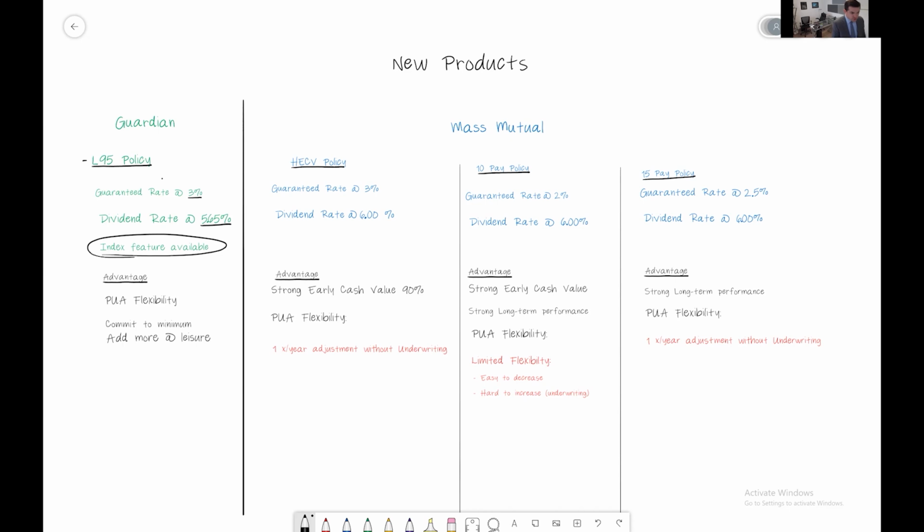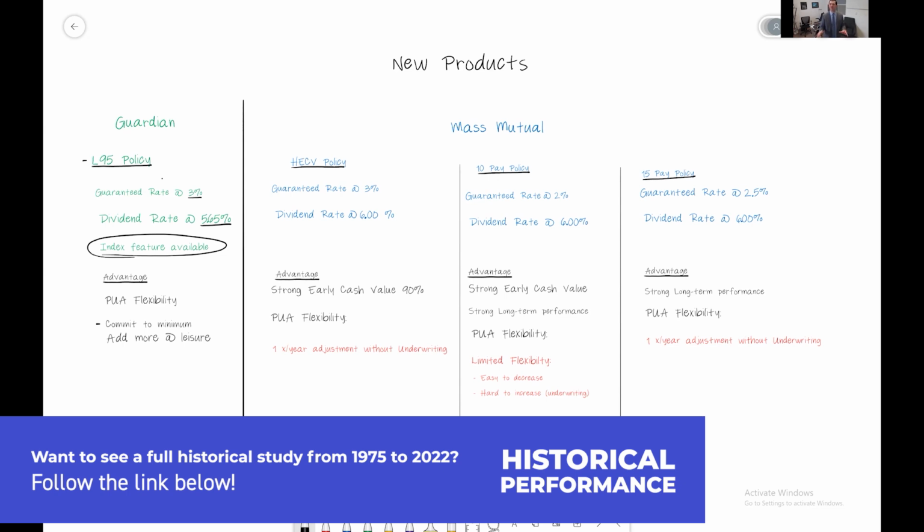The main advantage to Guardian, in my opinion, one, they're one of the major mutual companies, but so is MassMutual. The big advantage is their PUA flexibility. With Guardian, you can easily commit to the minimum premium only, which comes out to a little over $25,000 per year with the term rider and such. But you can commit to the minimum and then just pour excess funds into PUAs 100% at your leisure. And that could be done through a mobile app, can be done through your laptop, tablet, whatever's most convenient.